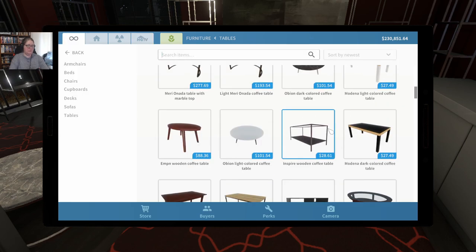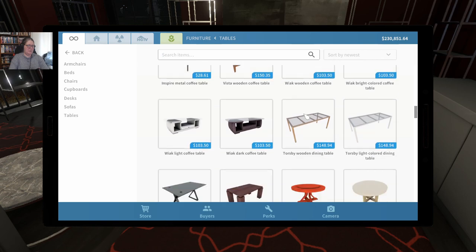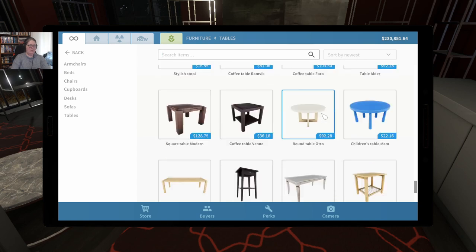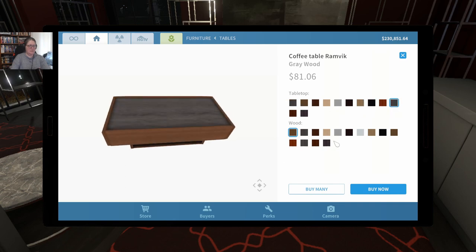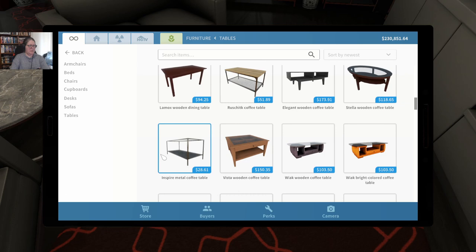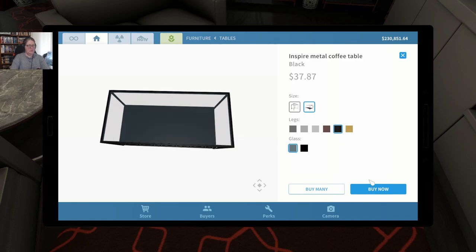And what we'll do is we'll put an oblong, probably maybe the Inspire, possibly the Ritschik. I like the Inspire metal, that's kind of cool. Everything else looks a little chonky. I also like the Ramvik, but let's have a look at that. You need your grey wood, and then you need your grey wood again. Ooh, American walnut. That's pretty. Nope. I think we need the elegant lines of just pure metal. And we need the long one and black.